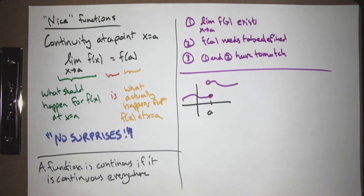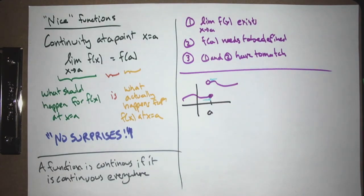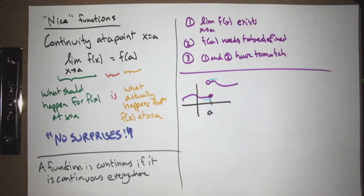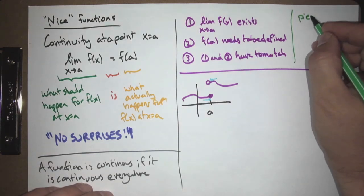The limit doesn't exist at A. Why doesn't the limit exist at A? Because from the left and the right hand sides are different. Yeah, we can just see. As we come in from the two sides, I'm approaching two different values. I'm being told two different things depending upon whether I come in from the left or the right. So the pieces don't line up. So I'm just going to make a note following up on what we said about piecewise.